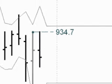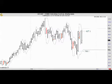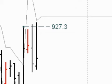On the weekly chart for Comex gold, it's just in an indeterminate range. We don't have a directional signal. We're waiting for the next directional signal, and for us to get a weekly buy signal this week we'd require a close above 927.30.